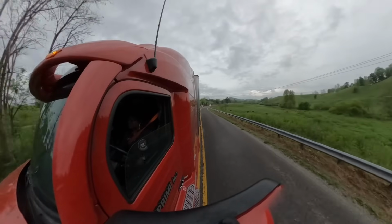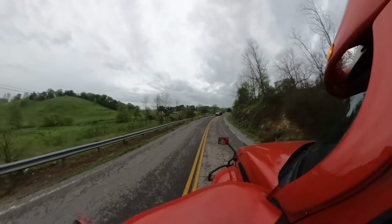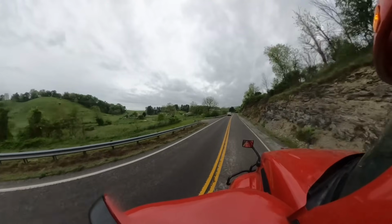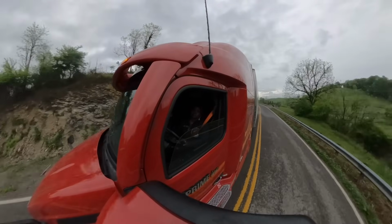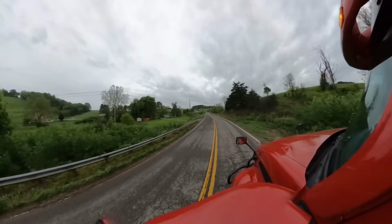Real time, because the last time I did a little scenery driving footage, I sped it up and everybody was like, why did you speed it up? It was going too fast. We wanted to see stuff. So it's gonna be in real time. If you don't want to see this, you can skip the video like 3 minutes after this clip.